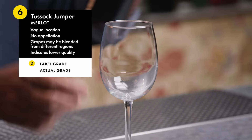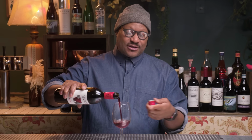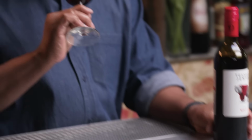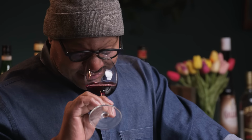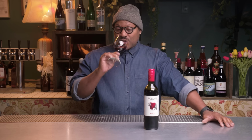We'll see, we'll taste it. Trying to rope me into talking a whole bunch of shit. I'm not negative, I don't wanna be. See, look at this. The color looks all right. Smells like wine. Wow, I might have put my foot in my mouth. It smells good, it smells promising.